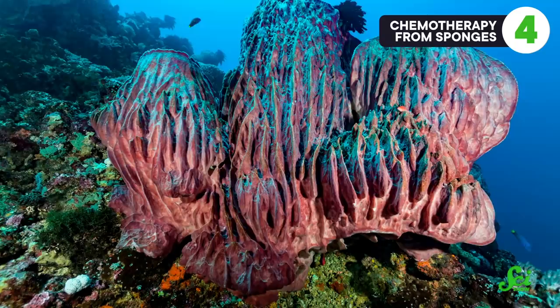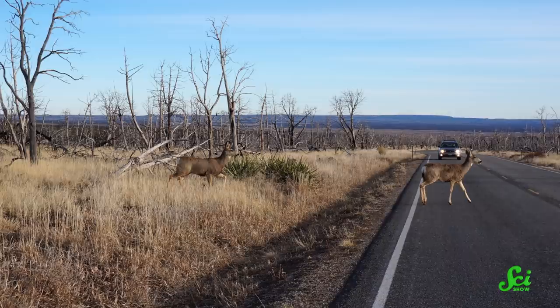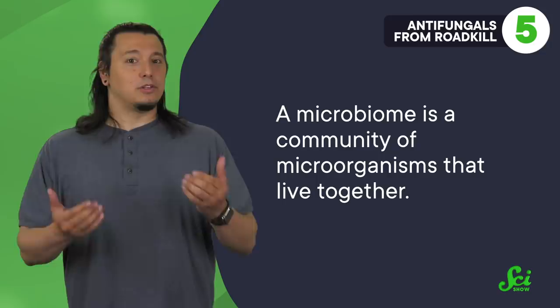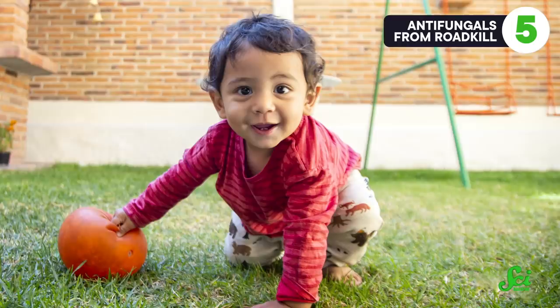Finally, from coral reefs we go to a pretty unusual source of medical research subjects: dead animals on the roadside. Yes, we're talking about roadkill, which has given us a new, hassle-free way to study the microbiome. A microbiome is a community of microorganisms that live together. All living things have them, including us, but they're also found in soil, ocean water, and buildings. In humans, they're an essential part of our development, nutrition, and immunity. Studying them can help us learn more about infectious diseases and chronic illnesses, and even discover new medicines.